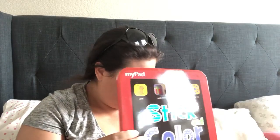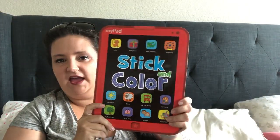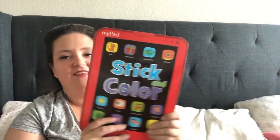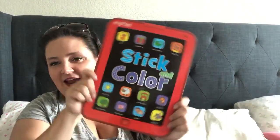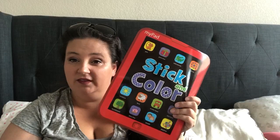And last this month is a stick and color. It's a MyPad, so it looks like an iPad, but it's a sticker and coloring book. And like here's a really good example of why it works for today. It's like a video game coloring picture. And there's just stickers to put different places, and I really think that Lucy, my 4th kid, will really like this.